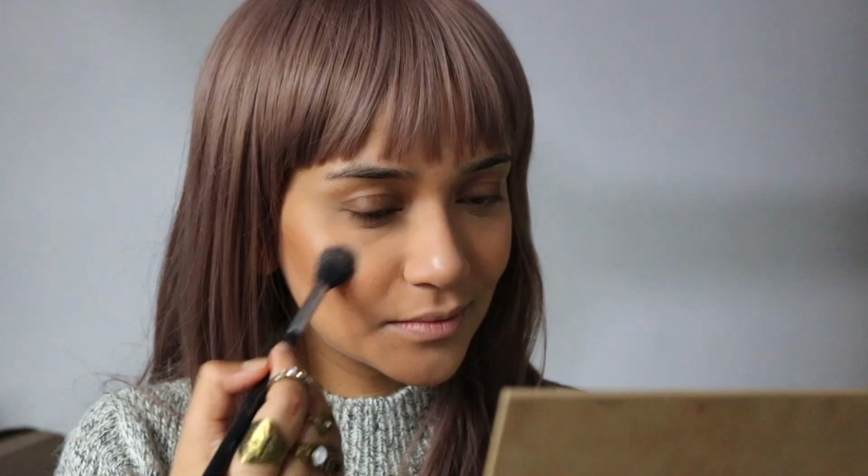And I'm taking this MAC 224 brush, I'm going to lightly contour my nose as well. And then for my highlight, I'm going to mix these two highlighters and apply it with my Morphe M501 brush on the high points of my cheeks.